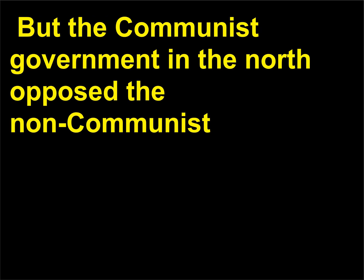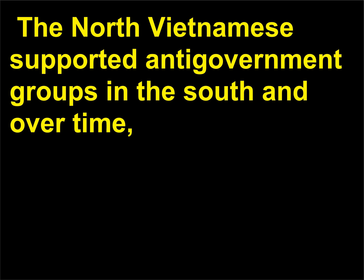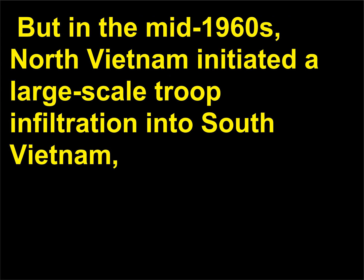But the communist government in the north opposed the non-communist government of South Vietnam and believed the country should still be united. The North Vietnamese supported anti-government groups in the south and over time stepped up aid to those groups. These communist-trained South Vietnamese were known as the Viet Cong. Between 1957 and 1965, the Viet Cong struggled against the South Vietnamese government. But in the mid-1960s, North Vietnam initiated a large-scale troop infiltration into South Vietnam, and the fighting became a full-fledged war.